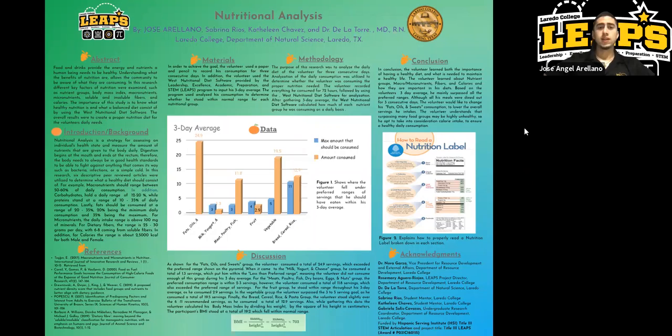Also, while gathering this data, the volunteer calculated his body mass index by dividing his weight by the square of his height in centimeters. The participant's BMI stood at a total of 19.2, which fell within the normal range. The volunteer also learned how to properly read a nutritional label to help with his future consumption. A nutritional label is found on packaged food, and it allows each person to know what they are consuming. This quick guide shown on the right side of the poster is a visual representation of the label seen in everyday food purchases.